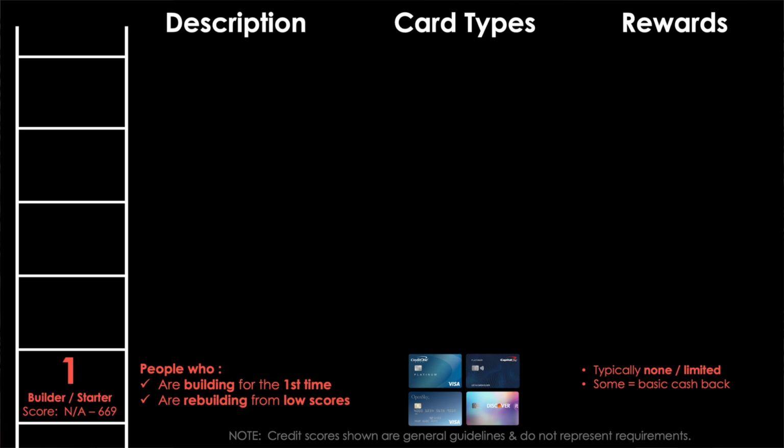Some examples of cards at this tier include the Credit One Platinum Visa, the Capital One Platinum MasterCard, the Open Sky Secured Visa Credit Card, and the Discover Student Cashback Credit Card. Let's move on to tier number 2.